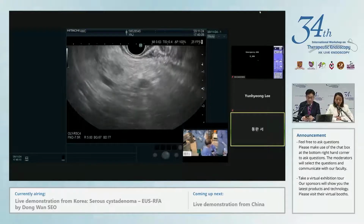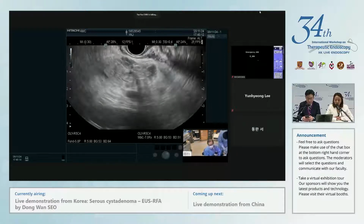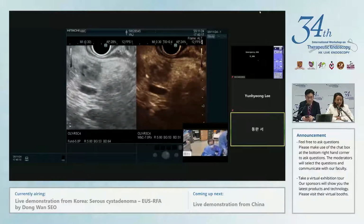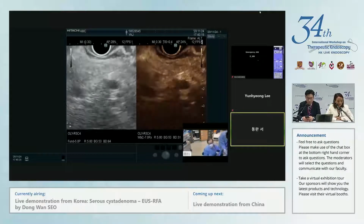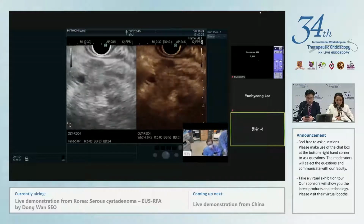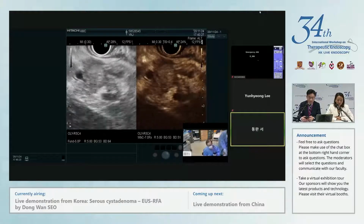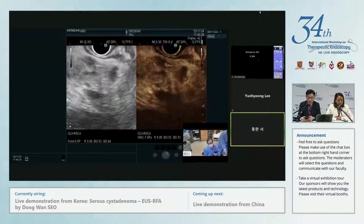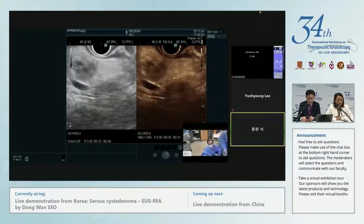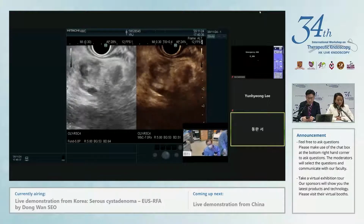Dong Wan, is there a size limitation for the RFA? This is for palliation of serous cystic neoplasm. So even though it is large, we are not trying to eradicate the tumor completely. So it can be applied to any size. Destroy the internal part and make it collapse into a smaller size, so as not to cause any mass effect.